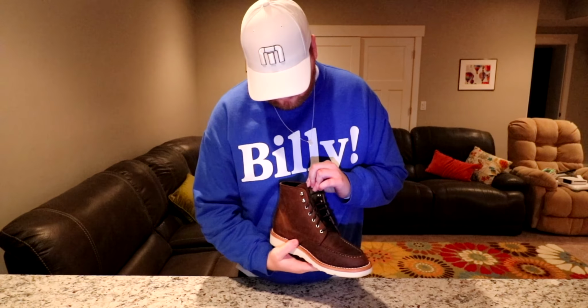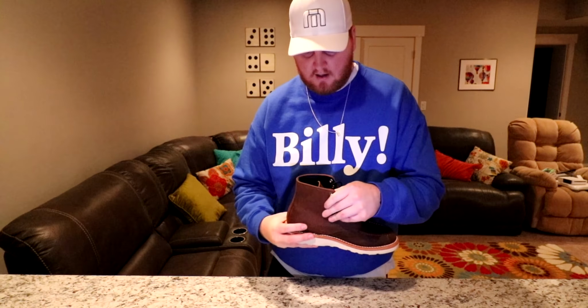Another nice feature, on the interior, you have it 100% lined with glove leather. Now other boots might not be lined at all, might be lined partially, or might be lined with something that is not as soft to the touch and nice as a glove leather.